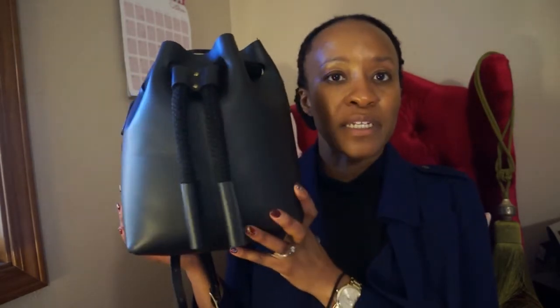This thing is perfection. It's big enough to hold everything, but not so big that it is a pain to carry. I have the Mansur Gavriel bucket bag, the large one, which I wanted desperately. I do not think there was a smaller size out yet when I got that bag, and I find myself not reaching for it much anymore because it's just too big for what I need. So this is just perfect. I love it.